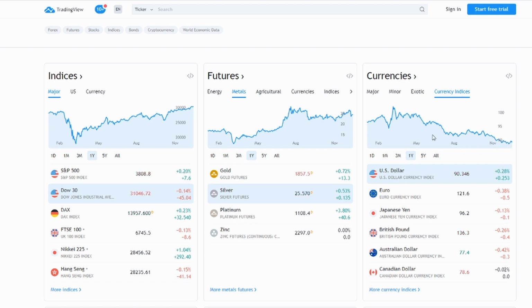So the markets haven't changed too much since we even started this series. The stock market's climbing even though there's not much reason for it to be. I'll just leave it at that. Metals are consolidating and the dollar is dropping and cryptos are taking off.